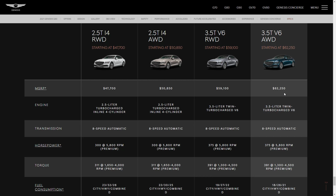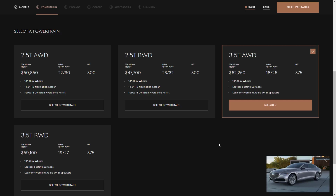It starts at $62,250. Let's go spec it out. Okay, so the first thing they do is take us to a page where we have to select our powertrain because, as you know, the trim levels are really decided by which engine you want. We want the 3.5T with all-wheel drive.